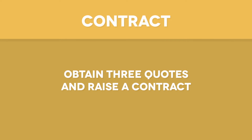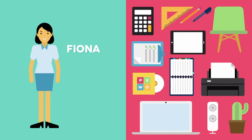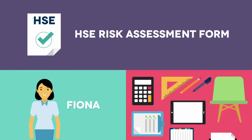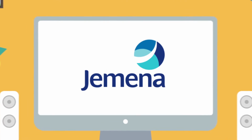Let's look at a real-life example of how it works. Meet Fiona. Fiona needs to buy some office furniture to set up a small office in a remote location. Before buying the furniture, she needs to consider the HSE implications. Fiona wants to see if there is an existing vendor contracted to Jemena from whom she can buy the furniture.